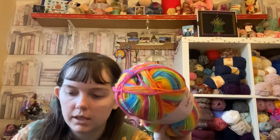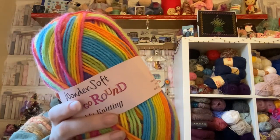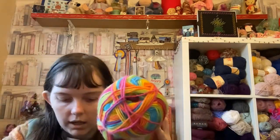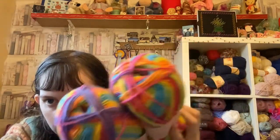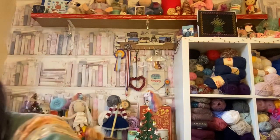It's very pretty. It's a Stylecraft yarn. And you can see it's very, very bright. It's got all the colours in there. So you've got pink, green, yellow, orange, blue and purple. And if you do look at these two, the purple shown is slightly different on both of them. But they are the same lot. And they are also the same shade. So, purple's a little bit different.